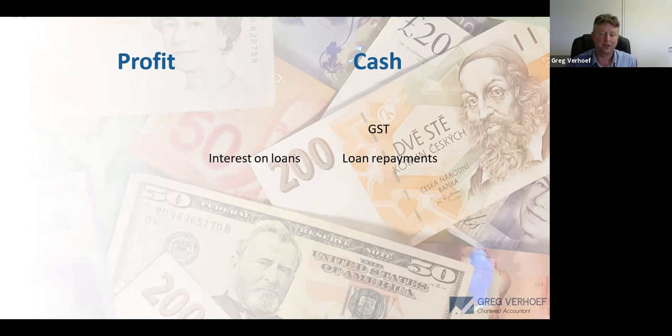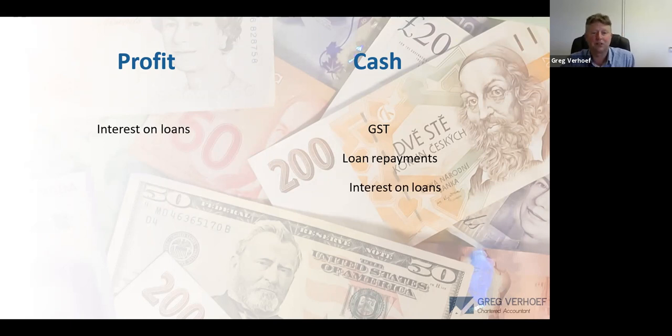Next up, we've got interest on the loans. So interest on the loans goes in both. Okay, it affects our P&L, it's an expense of the business, we pay the money to the bank, they're not going to give it back to us, so it's gone, and it's a cash expense, so it comes out of cash flow.